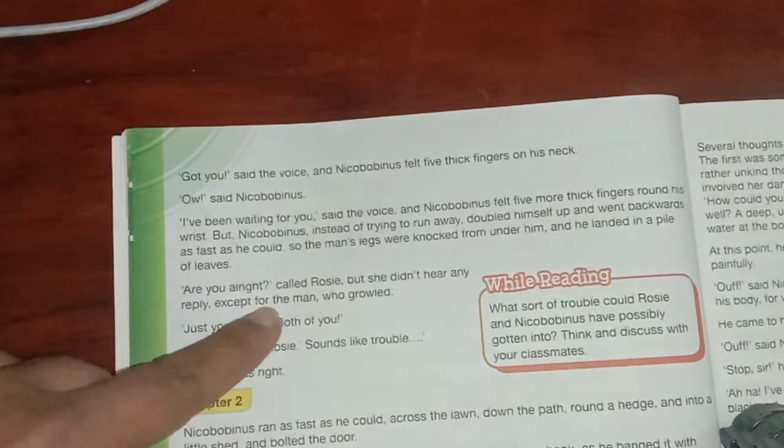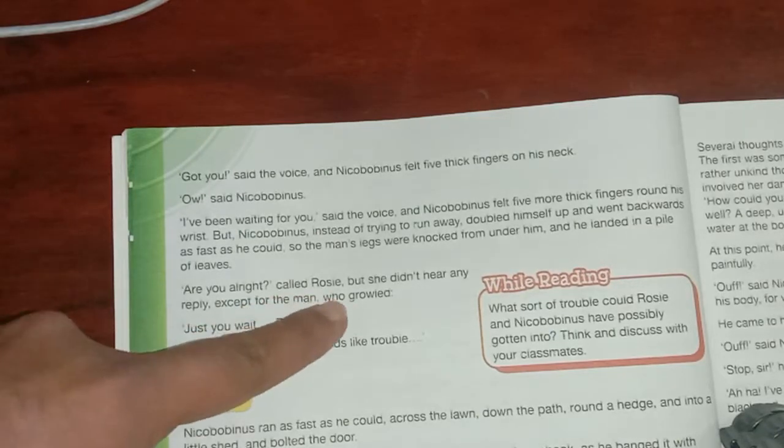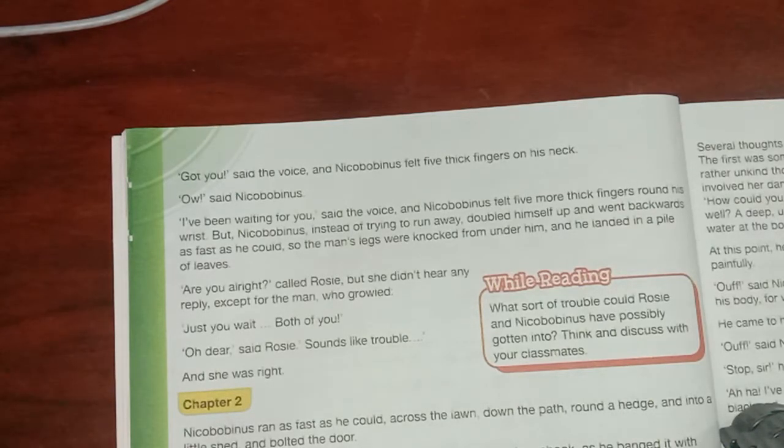Okay, are you all right? Said Rosie, but she didn't hear any reply except for the man who growled. Growl means to sort of make a very deep guttural voice from your throat when you are sort of angry or hurt. Just you wait, both of you. Oh dear, said Rosie. Sounds like trouble, and she was right.